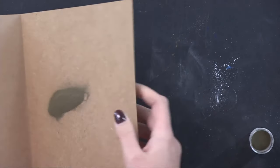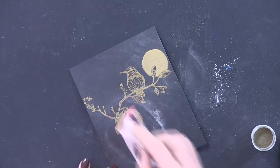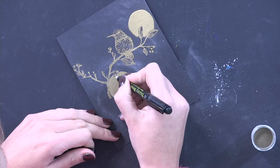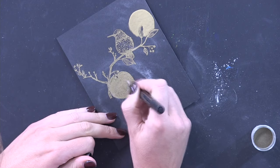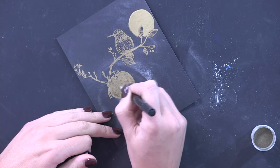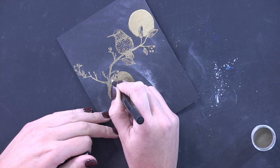So I'm just going to do it one more time. I just need to get a bit more detail around those berries because I'm losing it a little bit. So again, anti-static. And I use my bullet nib around those berries, and my brush nib all over. I'll just do this two times. It's getting a little bit monotonous. I think you get the idea now.